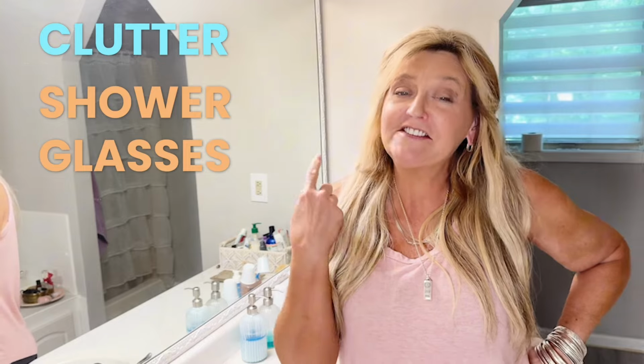Now we tackled the hardest parts in the kitchen. Now we're going to tackle the hardest parts in the bathroom. And that would be clutter and your shower glasses and showers. After it's applied, you just go back and wipe off that area, and it's nice and shiny. Difference. Let me show you.